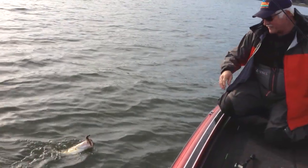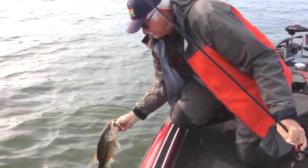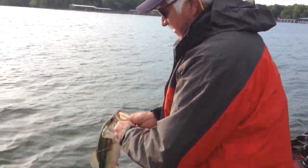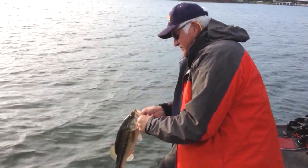Now he said those main lake points are usually out in front of the clumps of willows and other brush there that have been flooded. As the waters come down, it just pulls those fish out on the points to really congregate. He said on Sunday they probably caught 65 or 70 bass with a lot of those 3-pounders. A lot of fun there.